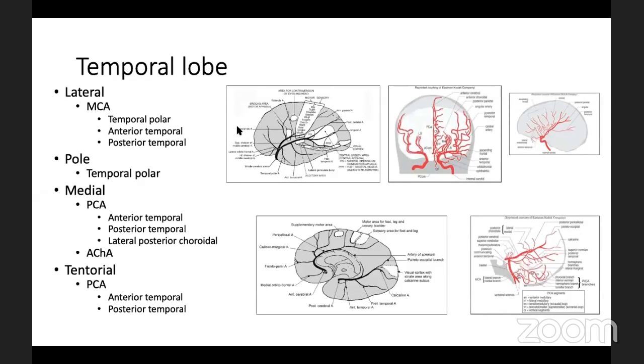So in summary, the branches that go to the temporal lobe from the MCA are the temporal polar, the anterior and posterior temporal branches. The first two can come from the M1 or proximal M2. The posterior temporal comes from the lower trunk of the M2. The temporal polar, of course, will go to the temporal pole, and medially, the posterior cerebral will give the anterior and posterior temporal arteries from the P2 segment in the cisterna ambiens going laterally. They will cross over the tentorial surface and then go cortical and subcortical to this area. The lateral posterior choroidal artery will be adjacent to the lateral geniculate body and will enter the choroidal fissure of the temporal horn. The anterior choroidal artery can give some branches adjacent to the optic tract. The tentorial surface is mainly supplied by these branches of the PCA.